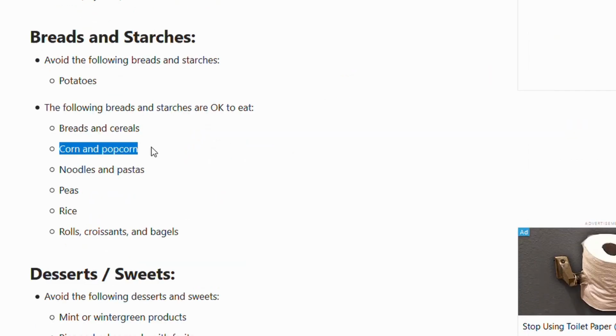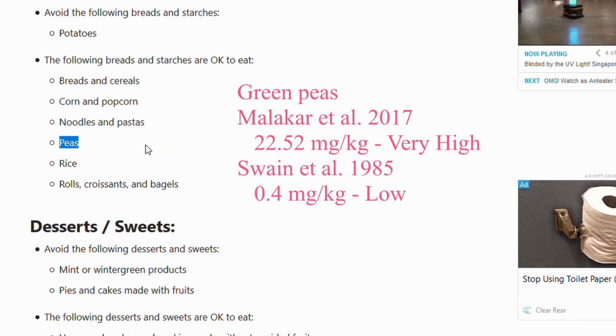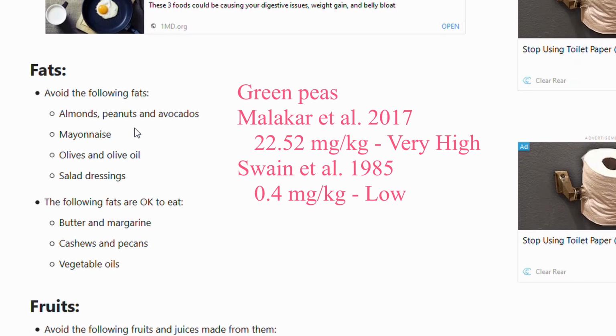Here it says corn and popcorn are okay. Those are actually on the medium list, and there's a lot of variation in corn. Corn starch doesn't have any salicylates in it. Corn flour or cornmeal is in the medium category, and then fresh corn, with Malakar et al., actually tested quite high. Peas also have been retested high in Malakar. They were low in Swain's study.